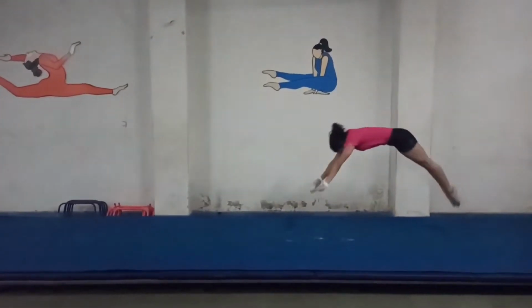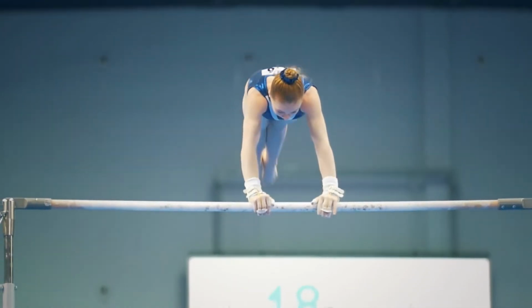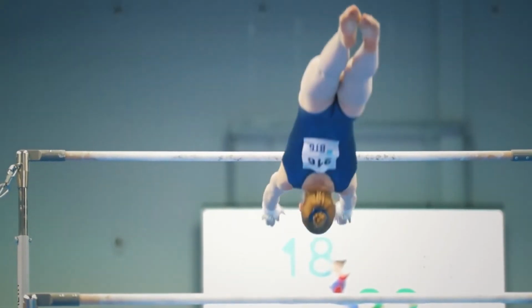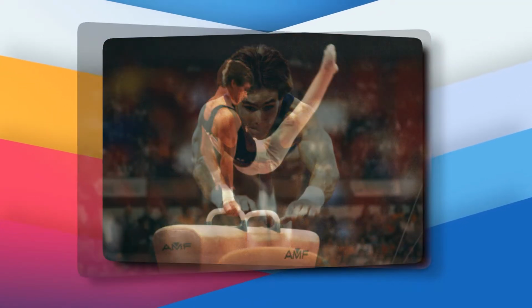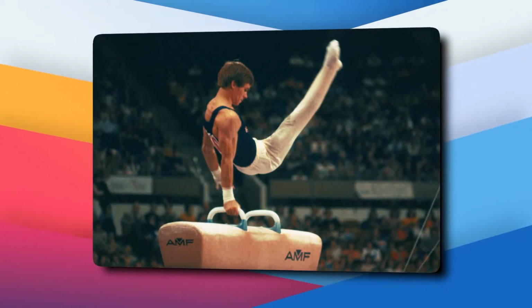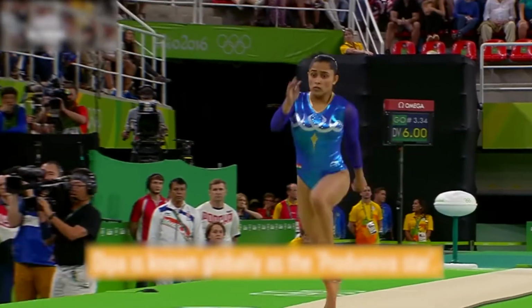Coming up, rollout skills. Rollout skills are gymnastic moves where the gymnast adds a half salto and rolls out instead of doing a full flip to their feet. The Thomas Salto, which was made famous by Kurt Thomas, is an example of this infamous rollout move. To go into more detail, this Thomas Salto is basically a back salto with 1.5 flips and 1.5 twists. The gymnast rolls out of the move at the end before standing up.